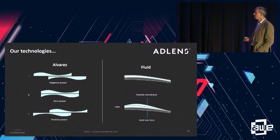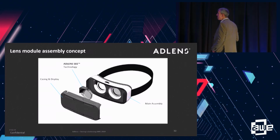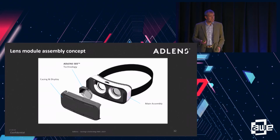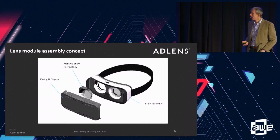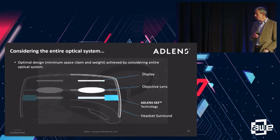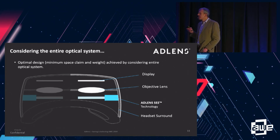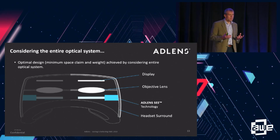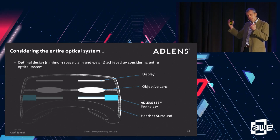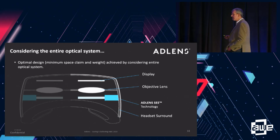So we're working with all of those different technologies. Our concept is to fit the lenses into a headset by providing modules to the headset manufacturers. So our expertise is very much around the design of the lenses, the design of the actuation system that moves the lenses. When we work with customers, we very much like to consider the entire optical system. Typically in a headset, you've got displays or projectors, you've got possibly a number of different lenses, depending on the complexity of the headset, and then we want to add our lenses in there as well.